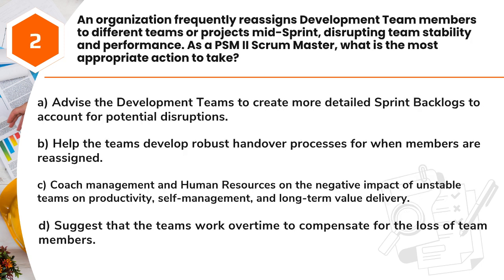Question 2. An organization frequently reassigns development team members to different teams or projects mid-sprint, disrupting team stability and performance. As a PSM II Scrum Master, what is the most appropriate action to take?